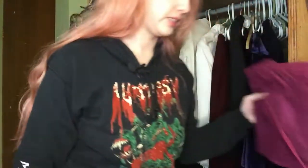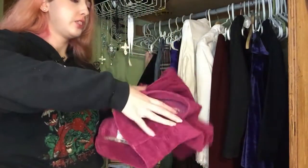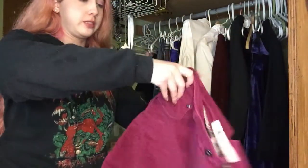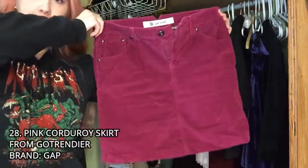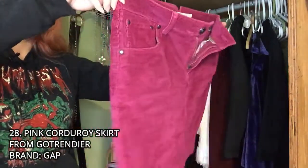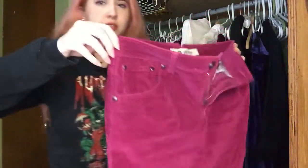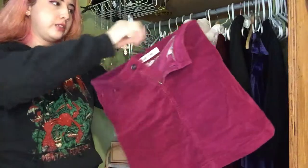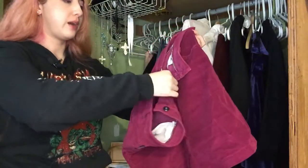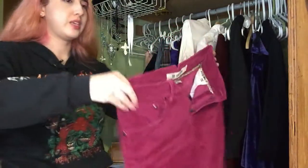Okay, so I have other skirts here. This is just a pink, kind of fuchsia skirt that I wear sometimes. It's a little bit large on me, so I usually wear it with a belt, although it's still a little too large. And you know, it's not ideal the way it fits me, but I do like it a lot. It's easy to pair sometimes with some clothes.